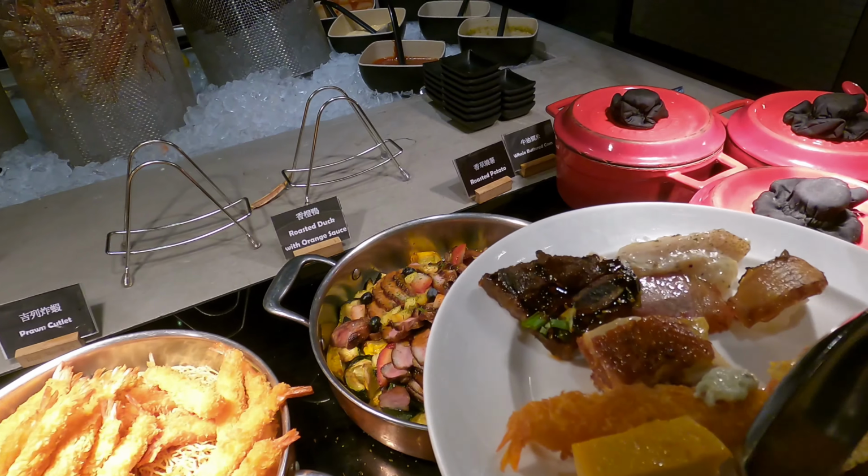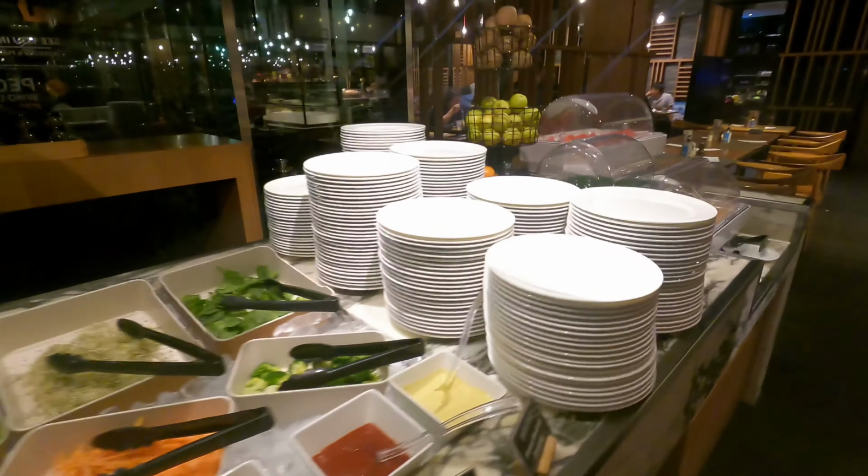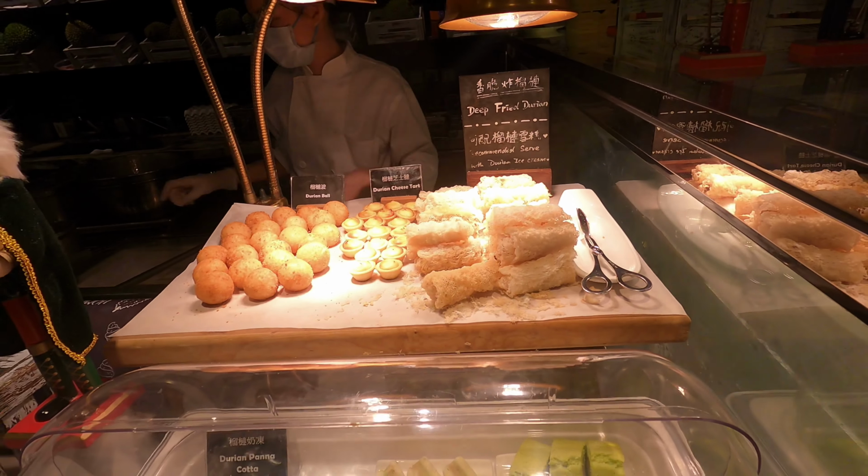That's roasted duck with orange sauce. Okay. Fried.